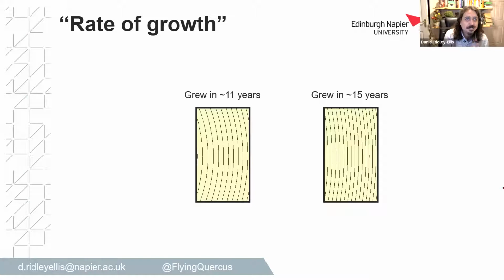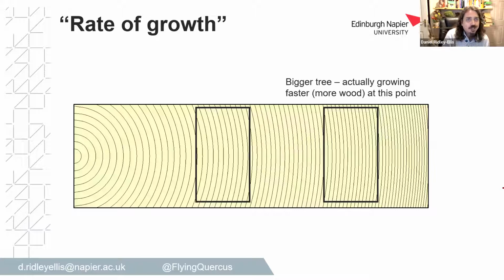The one with 11 rings is faster grown timber. But in this example, they both come from the same tree. It's really just the radial position that changed. If you think about it, as the tree gets older, those rings get much bigger in diameter. So even though they're thinner, they are much more wood. From the forester's point of view, the tree was actually growing faster. There was more wood put on per year, even though the growth rings are smaller. So rate of growth, if you're thinking about growth rings, doesn't really tell you anything at all about the rate at which the trees grew, or very little actually.